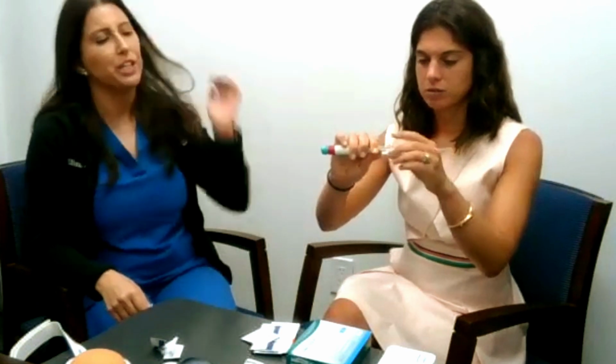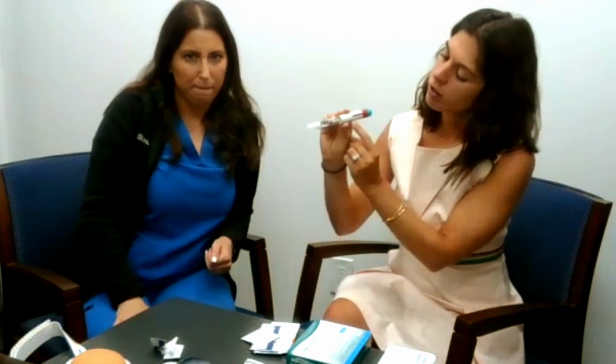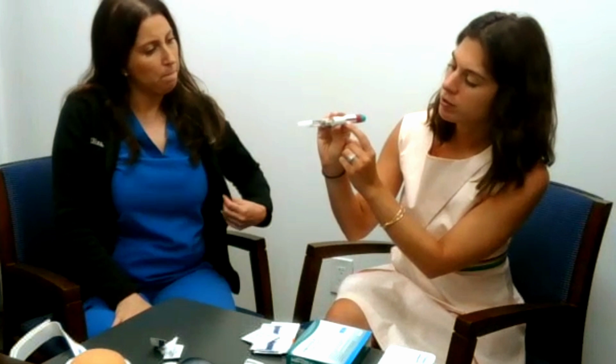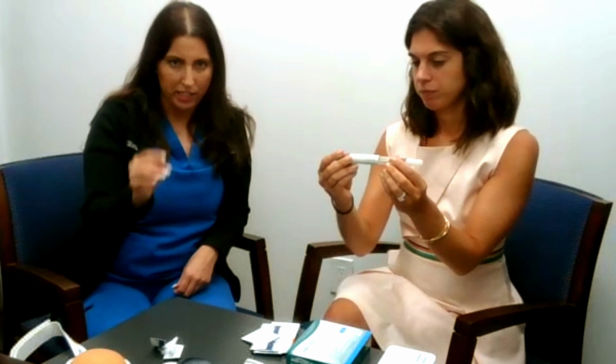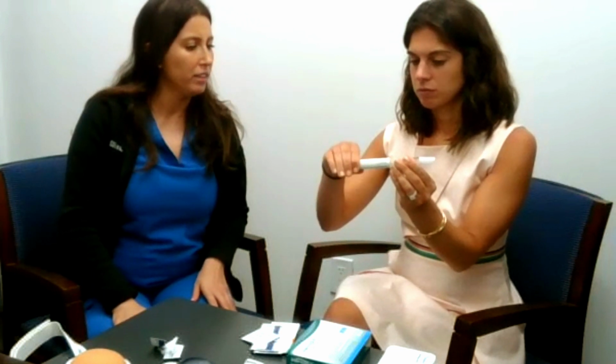Great. So we're going to go ahead and flip over the pen so that we can see the dosing window. This is the dosing window. There's a little window here, you can't see that great, and it has a number in it. Right now that number is 0. So it should always be 0 when you're first starting. If for some reason you used it yesterday and it doesn't say 0 now, just push out all the medication before you start and it will reset. Okay. But we're going to turn it up to 300 because that's the dose we're going to use today.